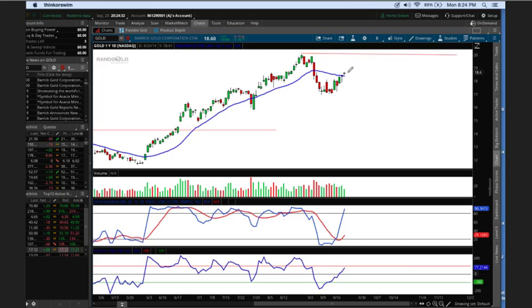So if you do decide to short it, I wouldn't go crazy and short a whole bunch of it, but I would put a buy stop up there around $20 and see how that works out for you.